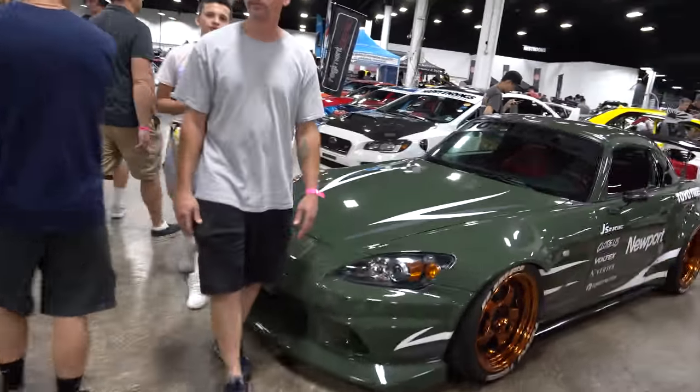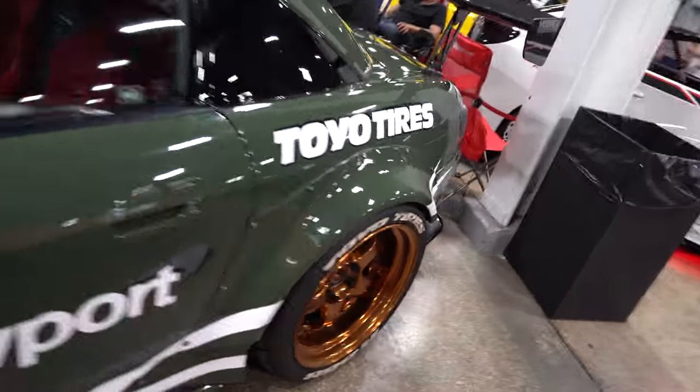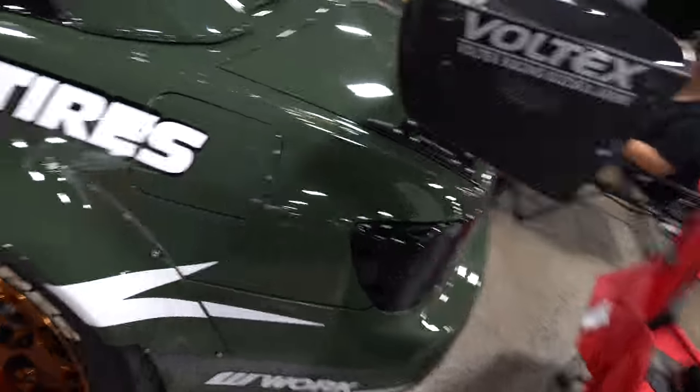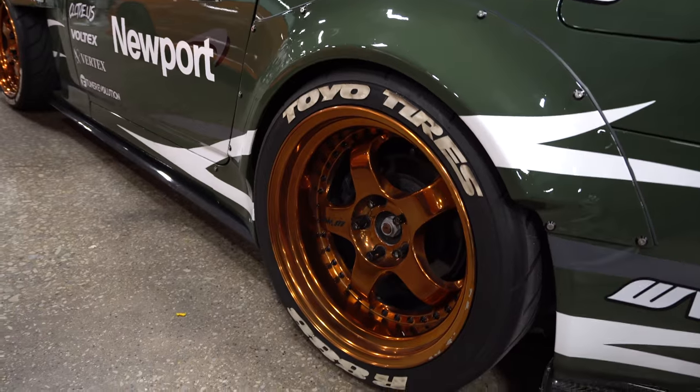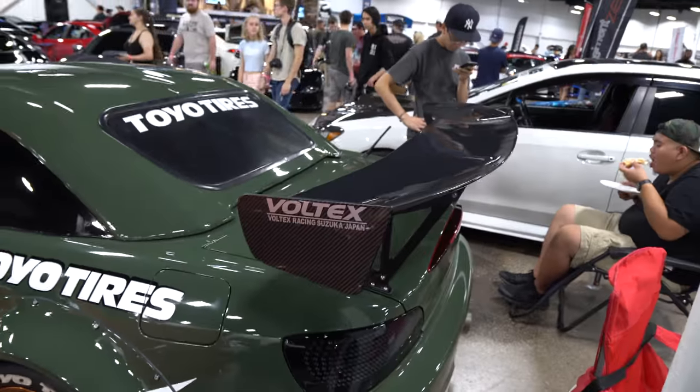Green S2000 is clean too with the livery. It's real nice. Kind of have this copper look on the wheel. It's real dope and clean. It's real nice. Vortex wing.